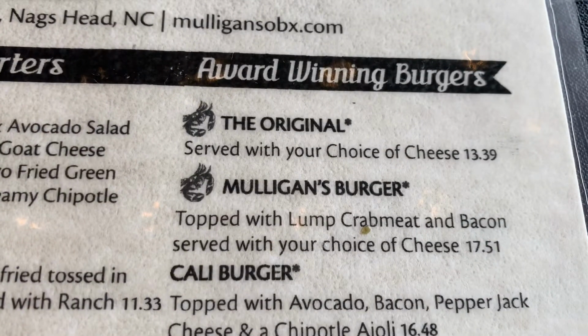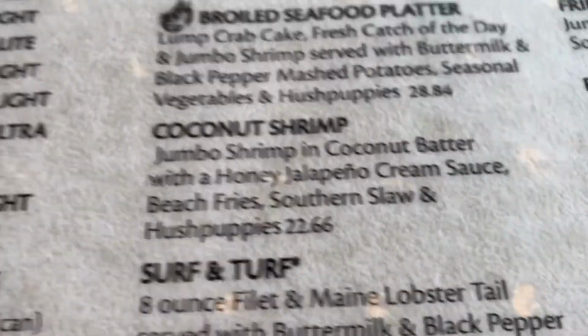So I think I've made my decision. We're gonna give the Mulligans burger a try. So I think I'm gonna try the coconut shrimp.